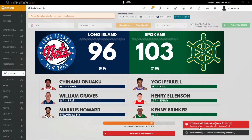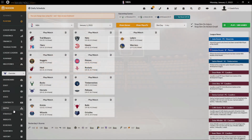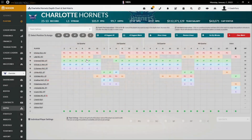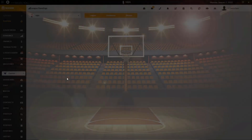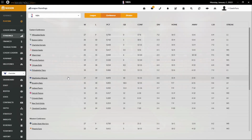We lose to Houston. Porter putting out 18 points though. Tough loss to Houston there. So here we are. We are now 25-13. That's a pretty good record, I have to say, from where we were last year. That's definitely progress, which means we are the number 3 seed at the moment.